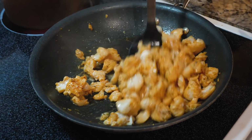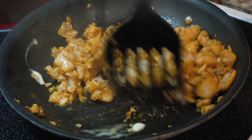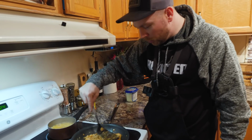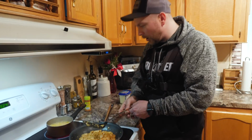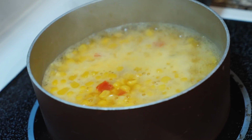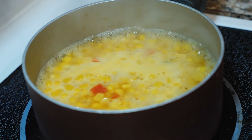And you can tell this fish is really starting to get done. Whoo! Look at me, dude, Chef Boyardee. Oh, look at our corn boiling. Corn's a-boiling, so we're gonna turn that down to low.